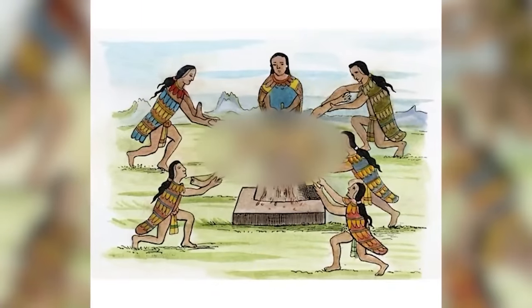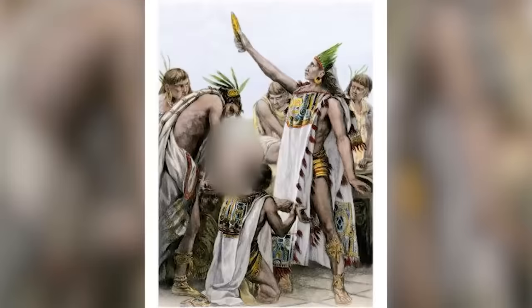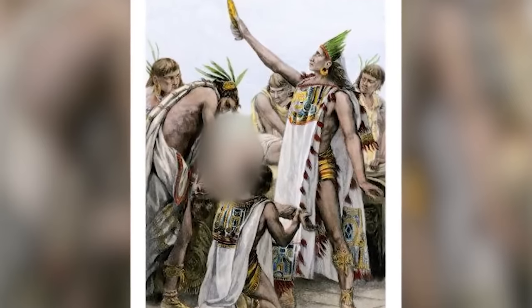Cutting the heart out of people while they were still alive, a lot of heads no longer attached to bodies, and something that's just so heinous. Texas Chainsaw fans rejoice, because the Aztecs loved a good skinning. Just a good old fashioned peel skin off them.